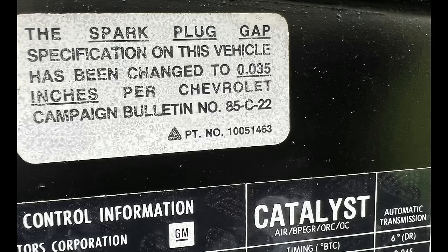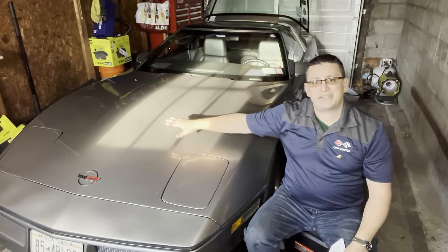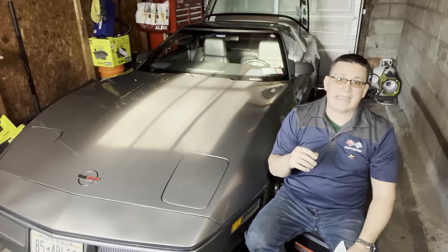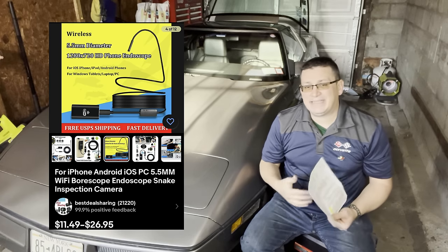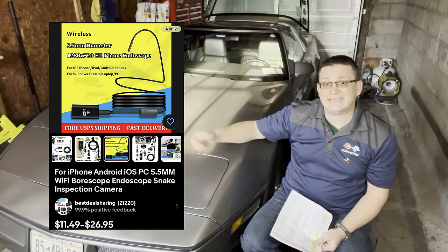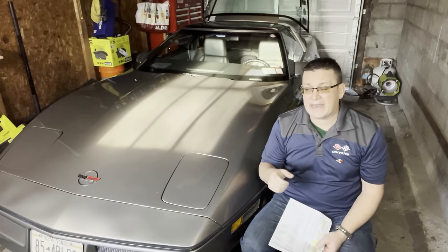Just keep in mind, on 1985, there was a recall, and the spark plug gap is different. Trying to get an idea of what condition this engine was in before I dove too far into the car with money, I could buy a borescope for $35, so why not? I mean, they're available. They were kind of cheap. I didn't have a lot of faith in it, but I figured, hey, for $35, if I can get a look inside the engine. And sure enough, I got to tell you, that little borescope worked great.